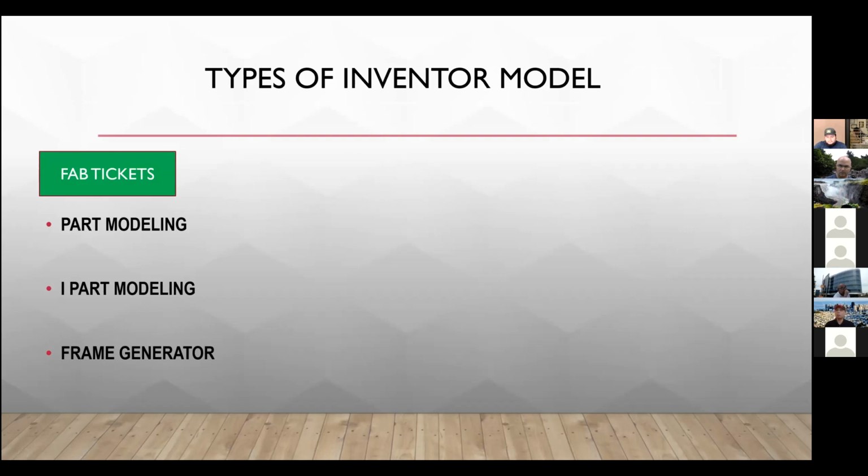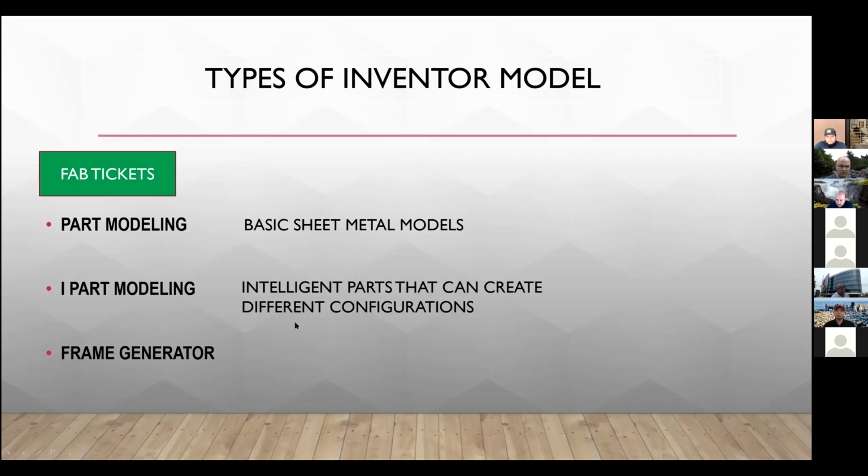First is the part modeling. It's the basic sheet metal models. We use this for unique one-off parts. Next is the iPart modeling. These are intelligent parts that can create different configurations. We use this to create a standard parts library that can be manipulated by data or spreadsheet.